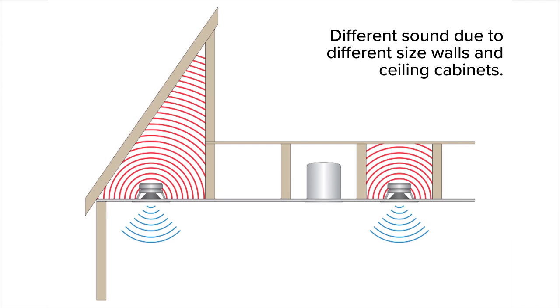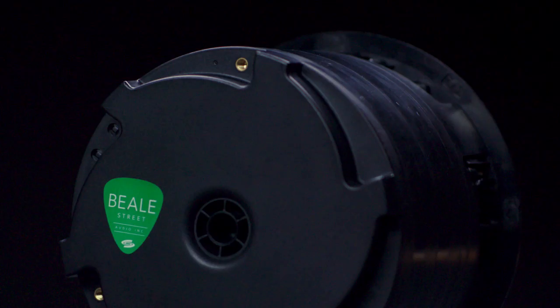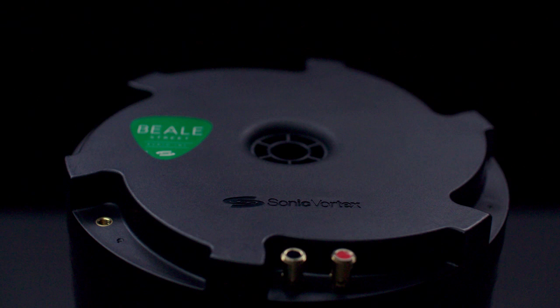Drywall and studs simply aren't designed for sound. With our enclosure, debris from the ceiling does not get into the speakers, which can rattle and affect the sound or even damage the speaker. With our integrated Sonic Vortex enclosure, you get consistent, high-quality sound every time.